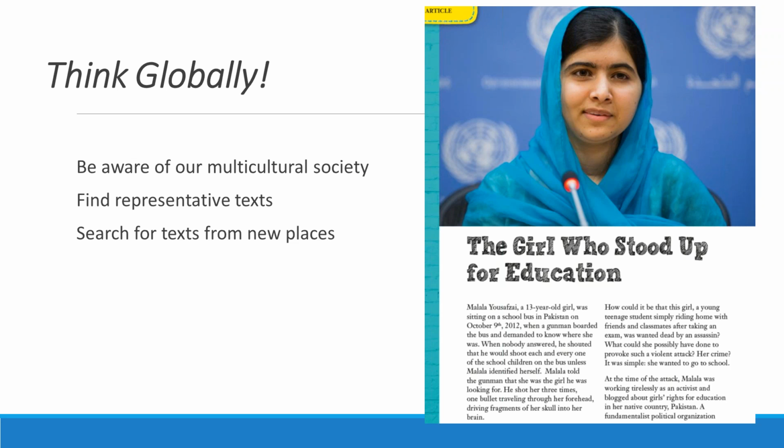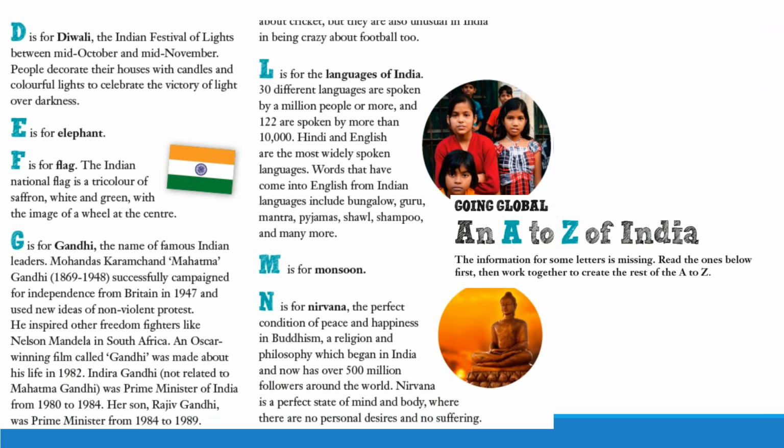We make an effort as well to search for texts from new places, places that might not otherwise have been represented in textbooks before. And we've done that in our textbook by specifically looking at 2 different countries, at India. And here you can see we have a really fun text called An A to Z of India. I just have an excerpt of it up here for you right now. But you'll see that all these different facets of India, many of which I didn't know before, are represented here. The ones that are a little bit shorter, such as monsoon or elephant, give students an opportunity to do their own research and get a little bit deeper into it.